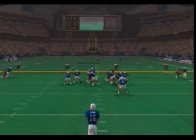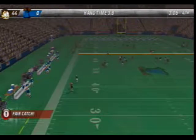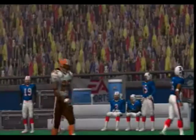Johnson will come in now to punt it away. Nelson looks like he's ready for the return. He's waving for the fair catch. Fair catch made at the 38-yard line.